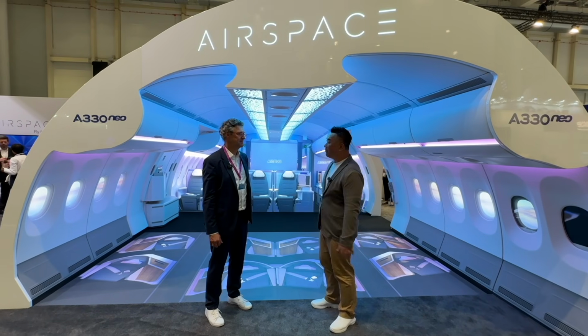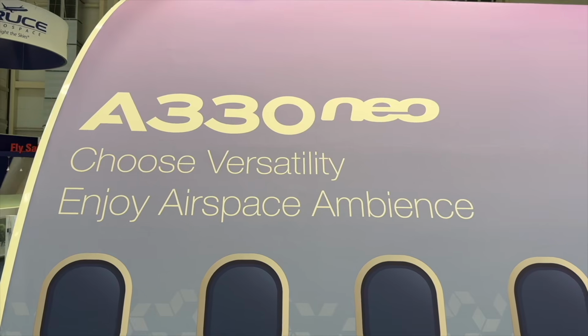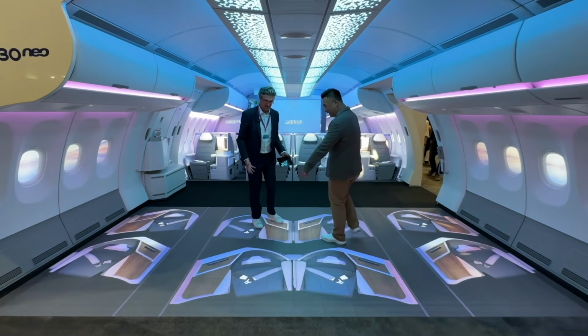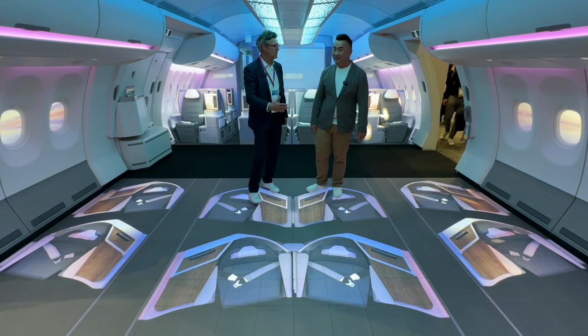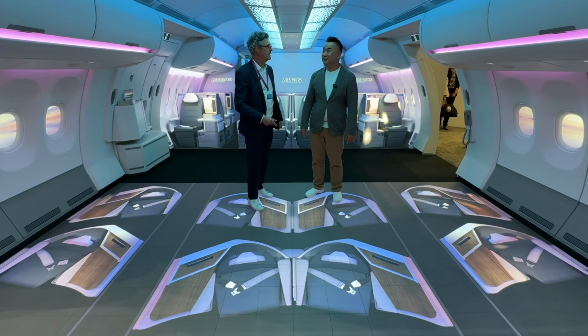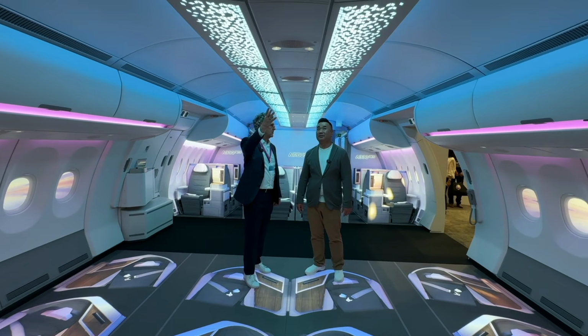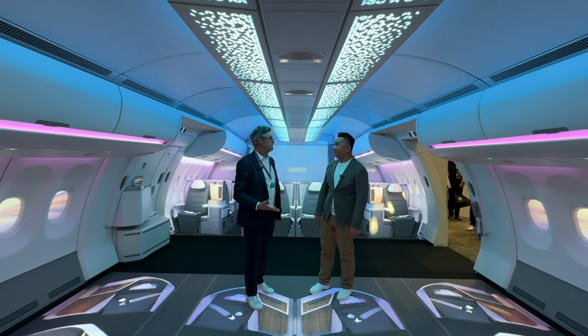Ingo, what's new at Airbus this time at AIX? Actually, brand new is the A330 new Airspace interior. And what we feature, please welcome on board. This is super cool. You can see the seats on the floor like this, one-to-one size, and we can change from business to economy to premium economy by a finger click. But what you feature in the center is the hero light, what we call it. Unique atmosphere, unique pattern, unique color, makes a big differentiation.